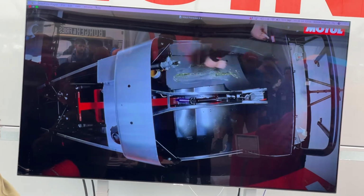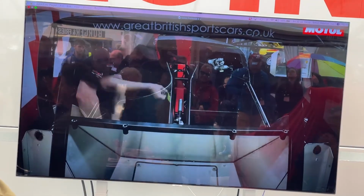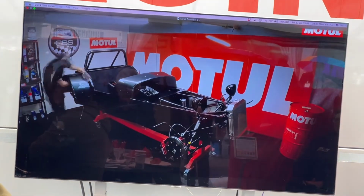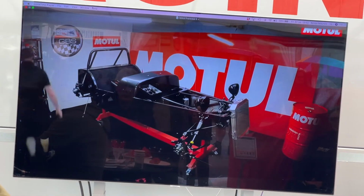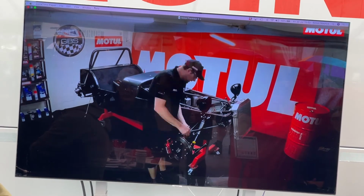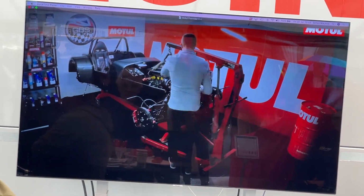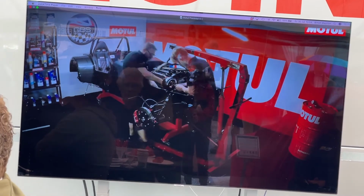So not only have we got to get the car done, we've got to get the car to Silverstone, we've got to get this design done for the competition, and then we've got to get the design wrapped and put into position, ready for that first parade, which is going to be fairly special as well, with 50 cars all related to 300V through the 50 years of Motul.